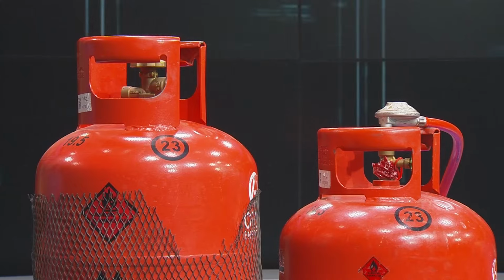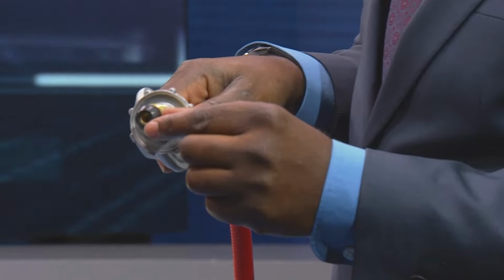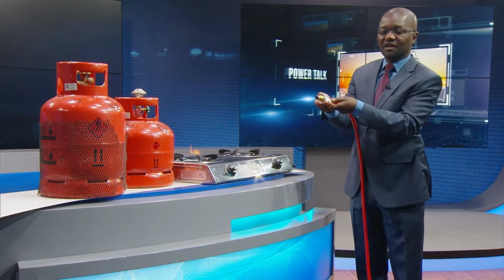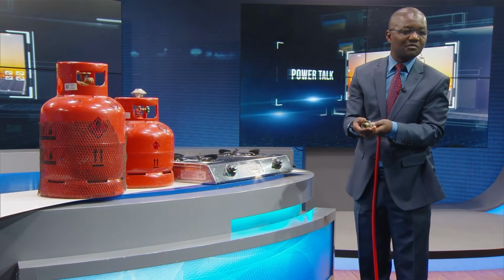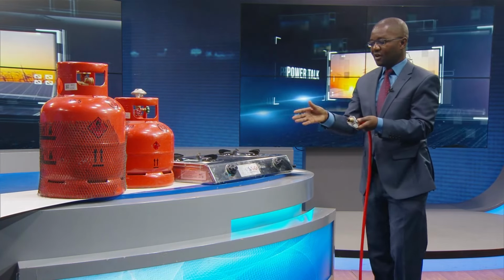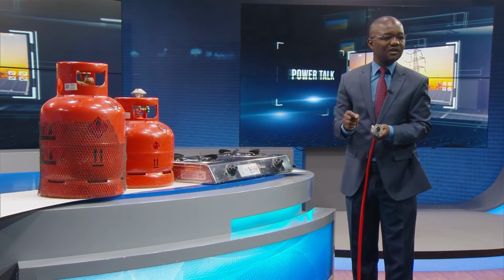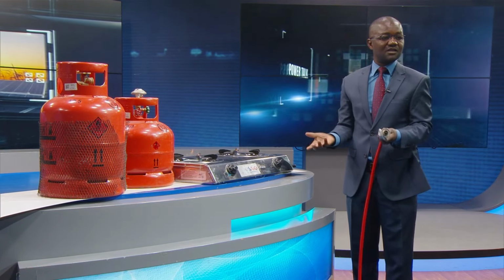Now, you have to be very careful. This regulator has this rubber here, this black rubber. This is a seal. Once you remove it, and you forget to put it back, and you push in the regulator in the cylinder, that is a source of leakages, meaning the gas is going to be leaking. Now, when you are cooking, the gas is not supposed to smell. If the house is smelling gas, it means there is a leakage somewhere.